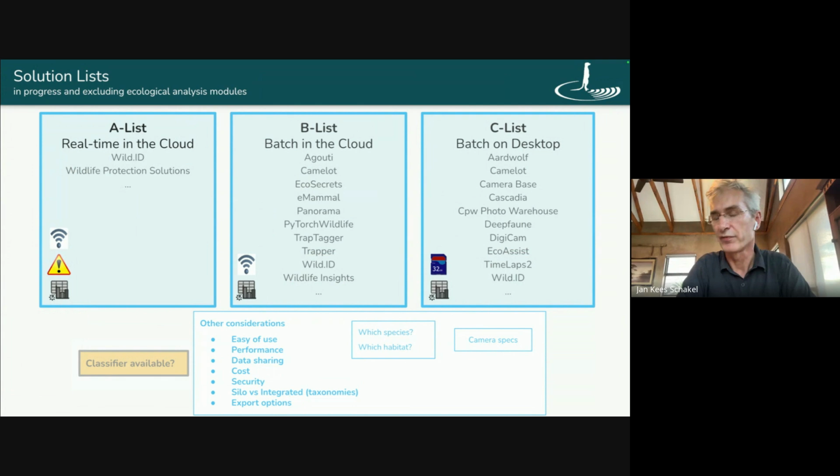And others like DeepFaune are really very, very good in their classifiers, but their software is not the best. Others are better. Yeah. Okay, thanks.